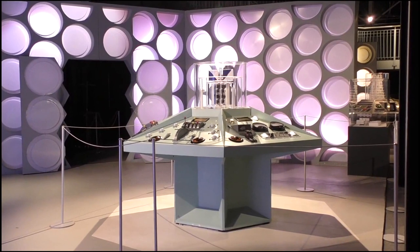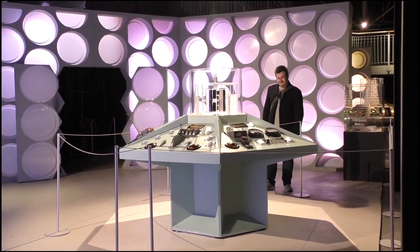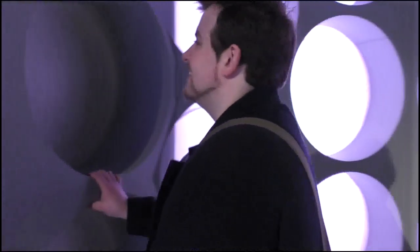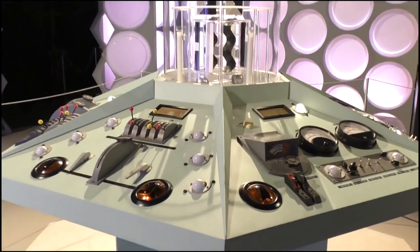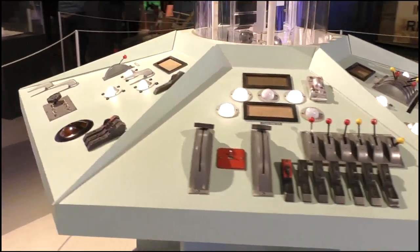Following on from the Gallifrey Museum tour, I found myself entering the First Doctor's console room. Not only was it beautiful to see in real life, but the colours were so vibrant and brought a real sense of life to this iconic 60s set. The console itself was a remarkable throwback, with its various gadgets and gizmos laid out in perfect simplicity.